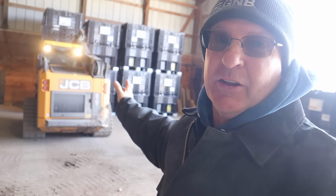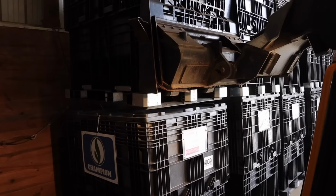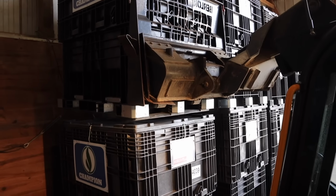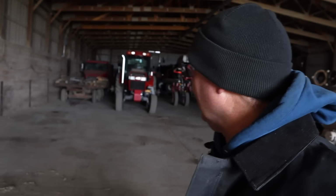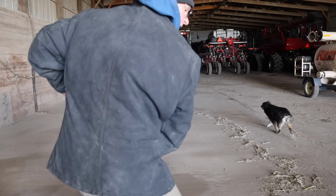Well, today the wind's not blowing, so we're trying to make room over here in the cold storage. Zach's in the skid loader, stacking everything neat and nice. We're just trying to move some stuff around. It's funny how machinery gets brought into a machine shed, and it's just like wherever it gets shut off is where it gets put, which sometimes ain't the most organized.